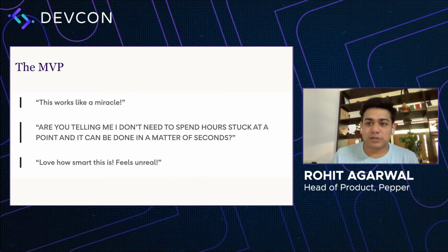I mean, this works like a miracle. People getting it right the first time and saying that, hey, this is going to save me hours of work. We love how smart this feels. It feels unreal. Some of the positive reactions we got. The negative reactions were, hey, it's hard for me to use at first. How do I even understand how it's doing this for me?